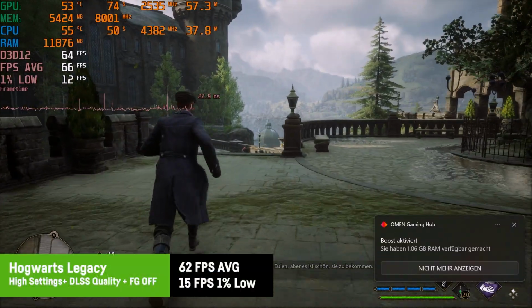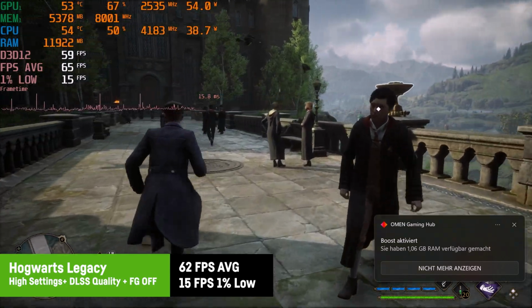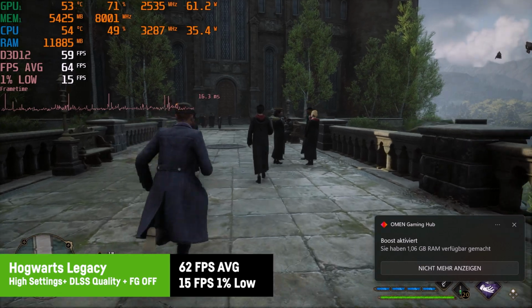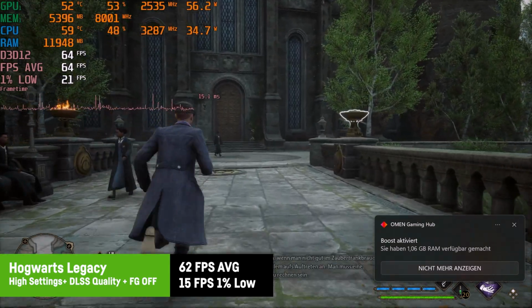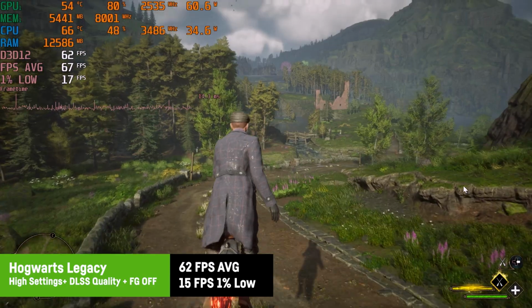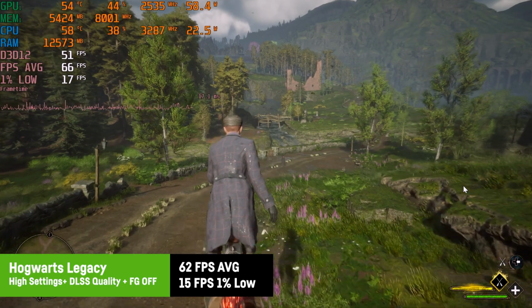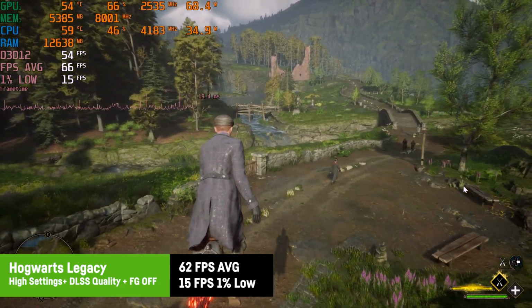I was testing Hogwarts Legacy on high settings and DLSS quality at 1080p, which resulted in around 62 FPS on average with a pretty bad 1% low of around 15, caused by the well-known stuttering that can occur in this game. I mean, it's playable, but the frame times aren't really good. Though, as you can see, most of the time the VRAM seems to be sufficient.